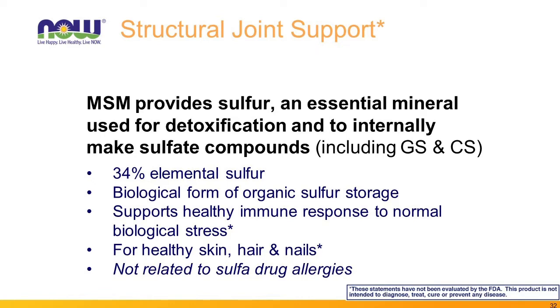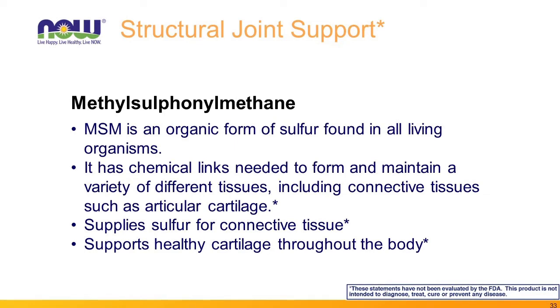Now, MSM contains about 34% elemental sulfur. It is a main biological form of organic sulfur storage. It also helps support immune response within the joints and those tissues. We need it for healthy hair, skin, and nails, and it is not related to sulfa drugs, which is a category of drugs that people tend to have a higher amount of allergies to. They're not allergic to sulfa, to sulfur itself, the mineral. They're allergic to other components. And it has chemical links to make these connective tissues and supports healthy cartilage anywhere in the body.